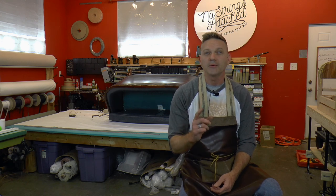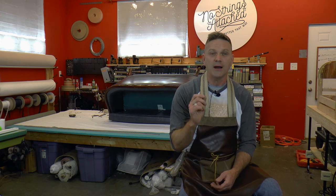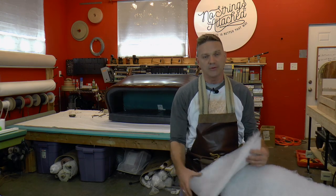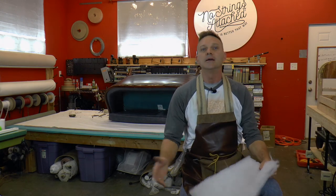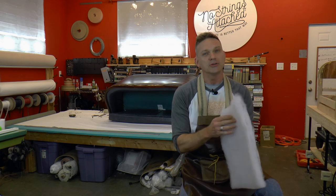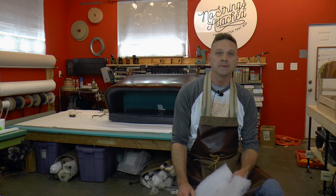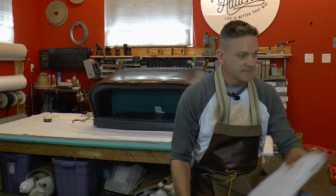There's one way you can get around this if you really have this problem: take a piece of decor batting like this, take the dust cover off, lay this over top of it, put the dust cover back, and it shouldn't be a problem. It should be smooth. So I wanted to point that out to you. No pun intended.